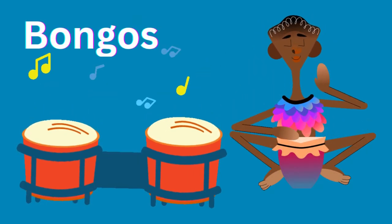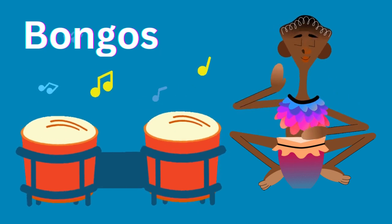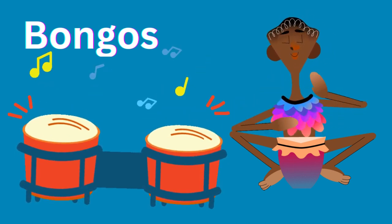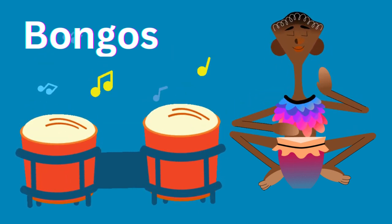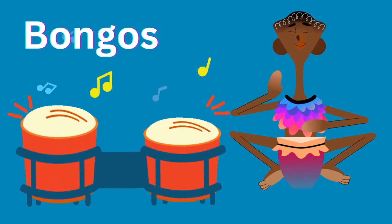Let's spice things up with the rhythmic bongos. These small, hand-played drums are the heartbeat of Latin music. The bongo player's hands dance across the drums, creating infectious beats that'll make you want to dance.